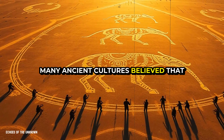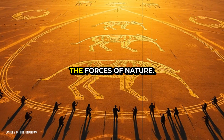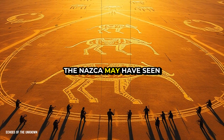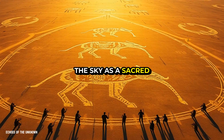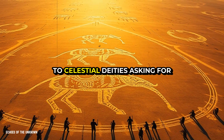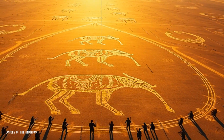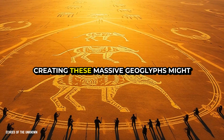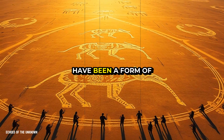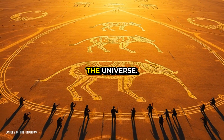Many ancient cultures believed that the heavens were inhabited by gods or spirits who controlled the forces of nature. The Nazca may have seen the sky as a sacred realm, and these lines could have been offerings or messages to celestial deities, asking for their favor or guidance. To them, the act of creating these massive geoglyphs might have been a form of worship, a way to connect with the divine forces of the universe.